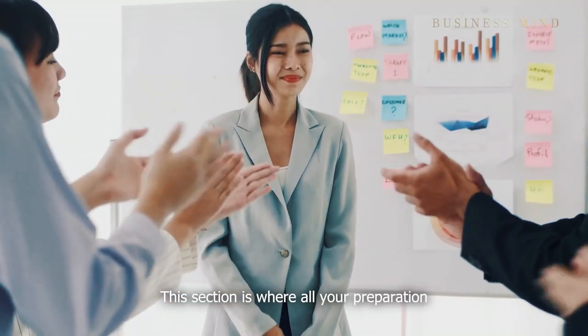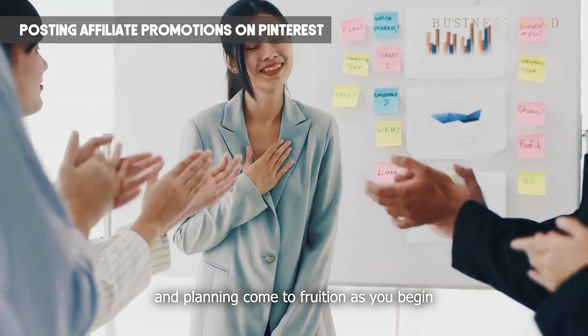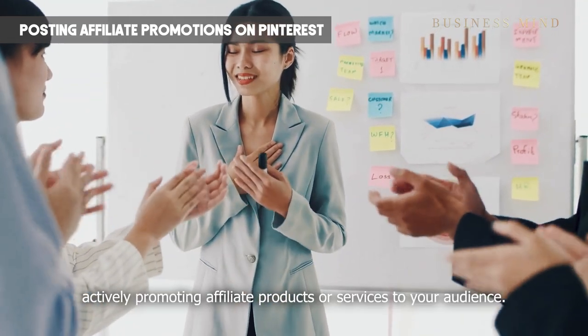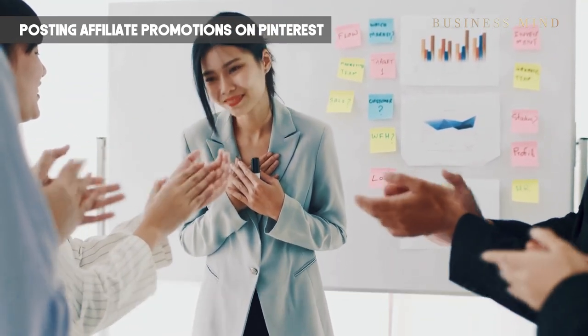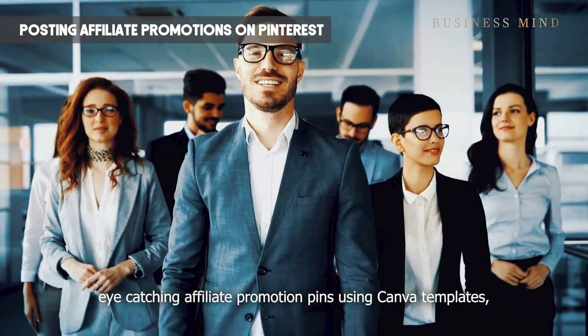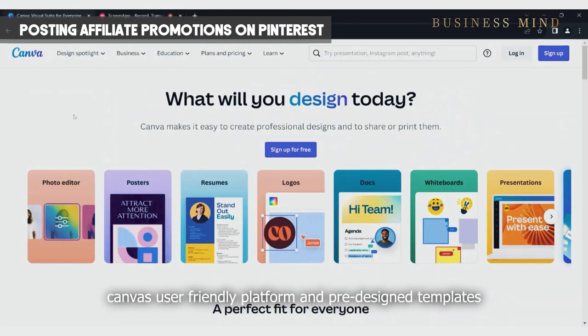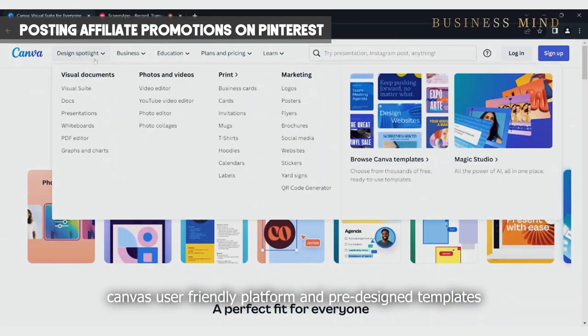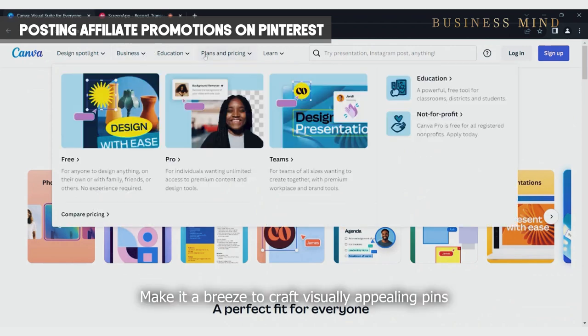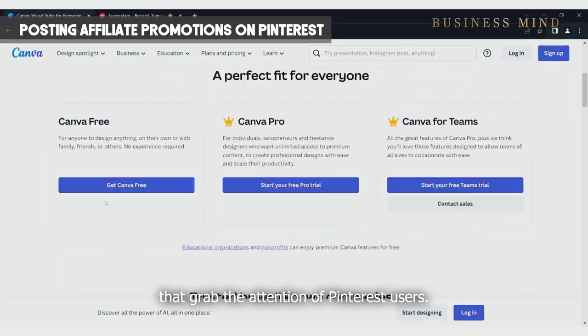Posting affiliate promotions on Pinterest. This section is where all your preparation and planning come to fruition as you begin actively promoting affiliate products or services to your audience. We'll start by demonstrating how to design eye-catching affiliate promotion pins using Canva templates. Canva's user-friendly platform and pre-designed templates make it a breeze to craft visually appealing pins that grab the attention of Pinterest users.